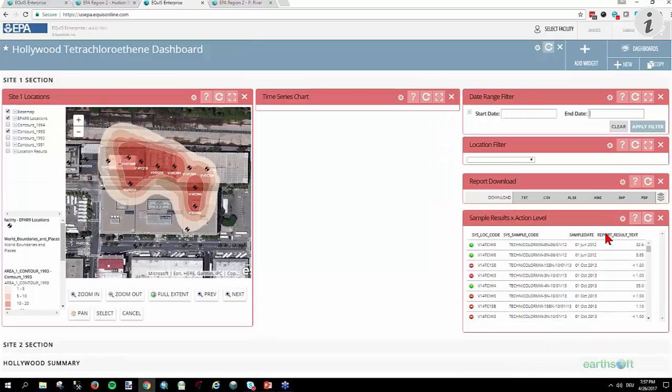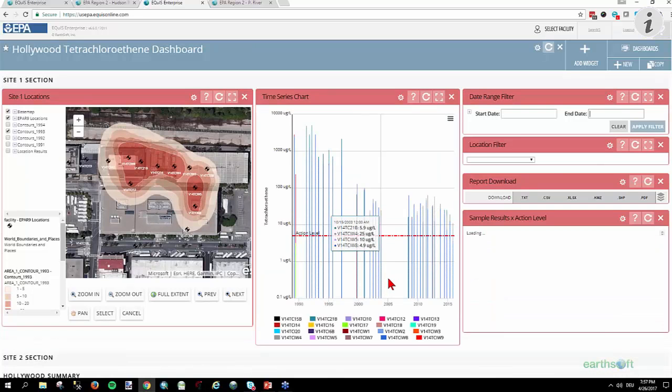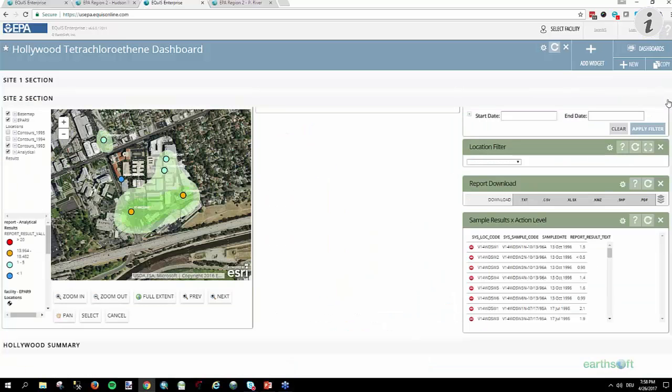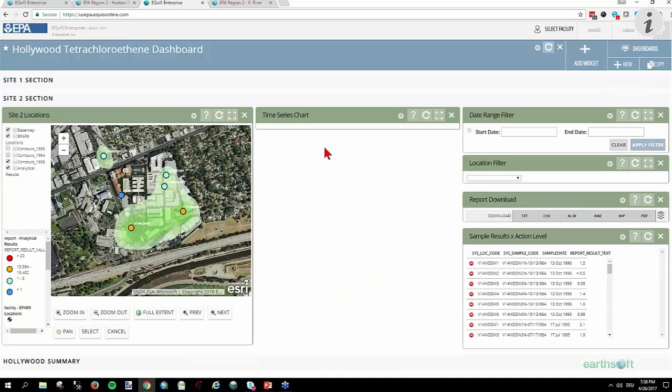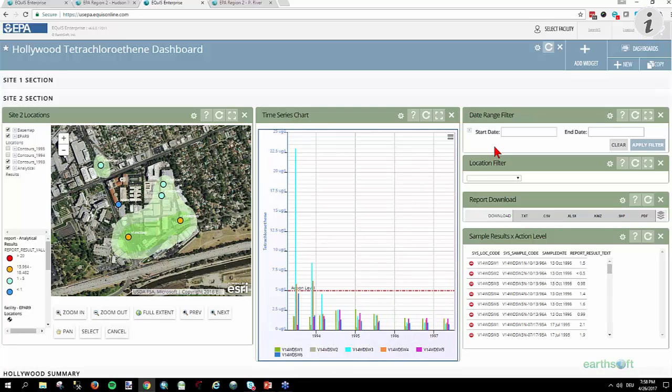Let's clear that, and then that will update and show everything again, right? Let's collapse that section. And the next one is very similar. It's just another site here. Again, we have a time series chart in the middle over here, that map over here, and the filter widgets.